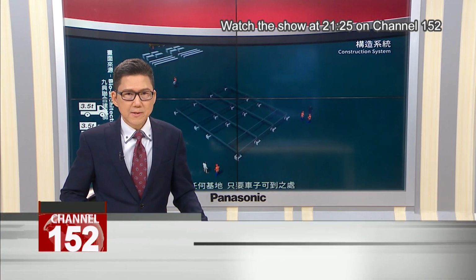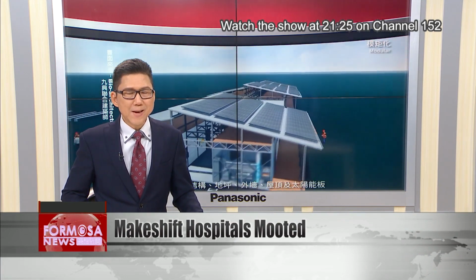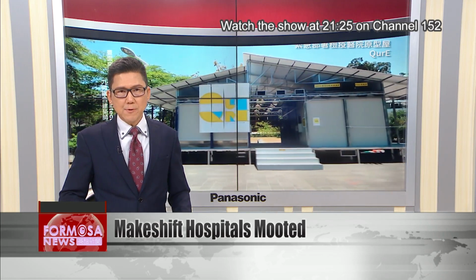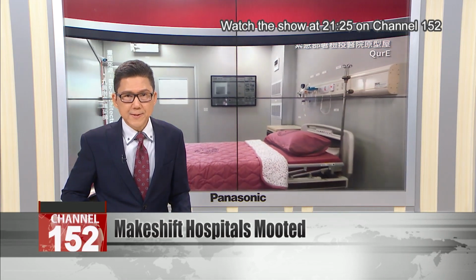With case counts continuing to rise, the central government says it will explore the possibility of creating makeshift medical facilities for COVID patients. Central Epidemic Command Center head Chen Shih-chung says many countries have already done the same to cope with their COVID outbreaks.